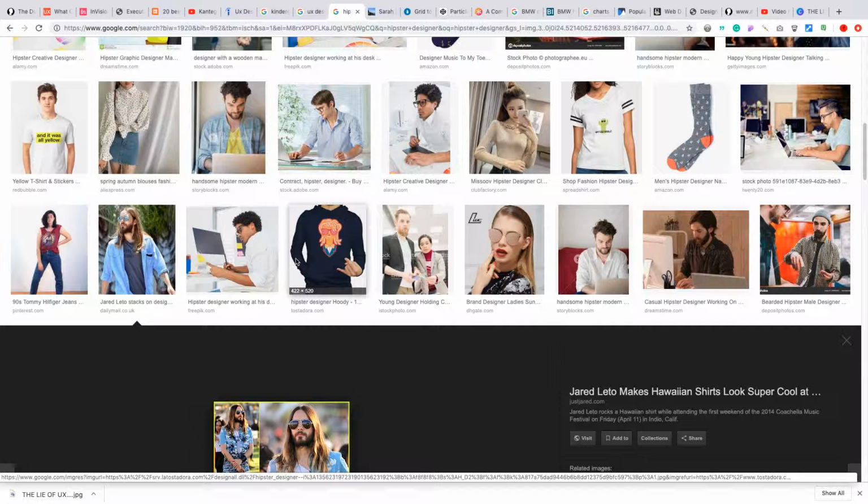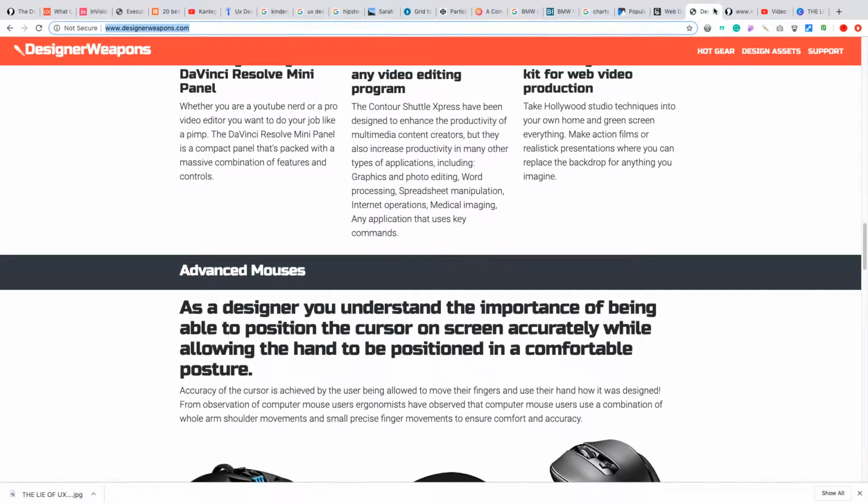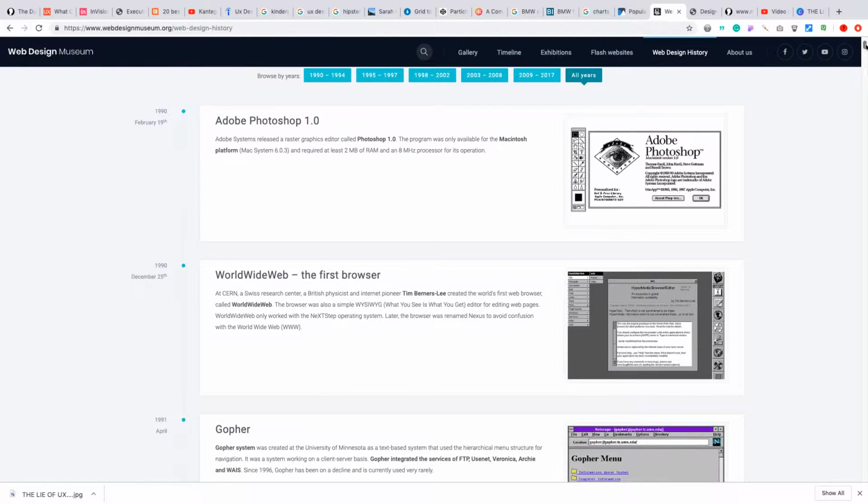So let me take you back to the roots of web design. Web design started a while ago, back in the 90s with Photoshop 1.0, and it's not like web design started there. I'm just saying these are some of the original designer tools that were the foundation of what you have today.